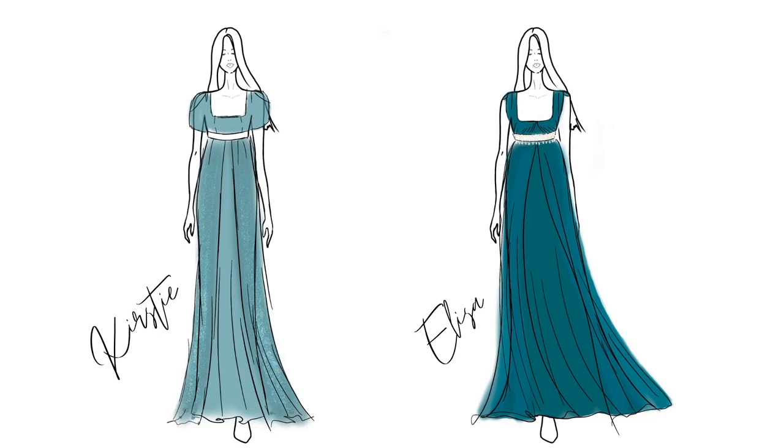I definitely wanted both dresses to work together in tandem, not being the same, but looking acquainted to each other. So it definitely came in handy that we both had these greenish blue colors for our dresses.